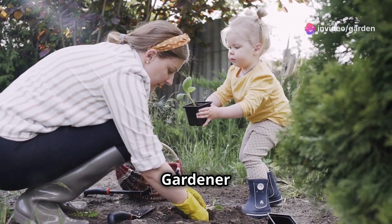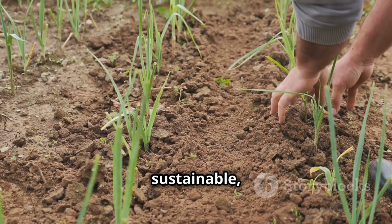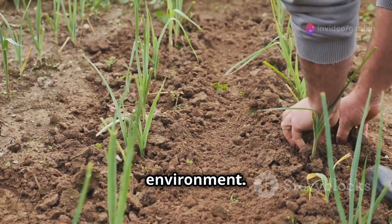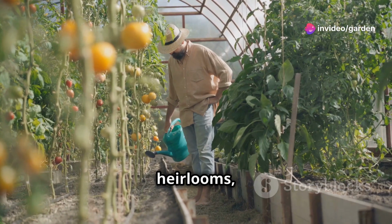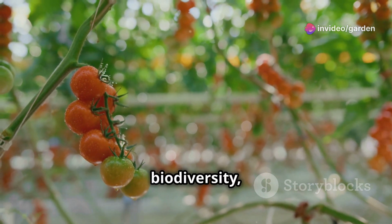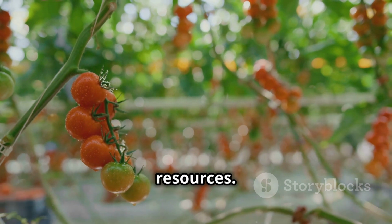The sustainable gardener, heirlooms, and the environment. Heirloom gardening is inherently sustainable, aligning with nature's rhythms and minimizing our impact on the environment. By choosing to grow heirlooms, we become stewards of a more sustainable food system that values biodiversity, soil health, and the conservation of our precious resources.